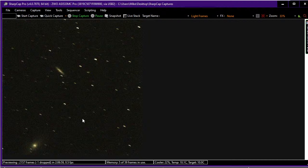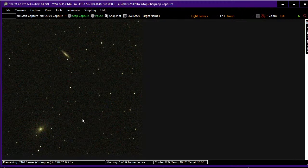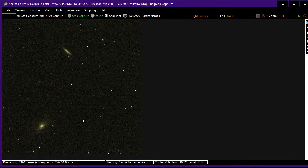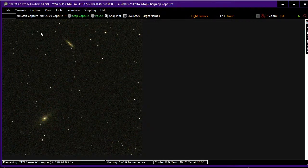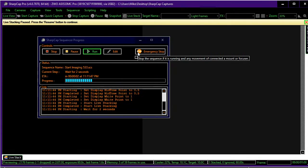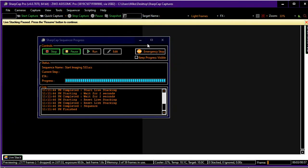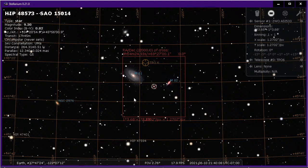Alright. Good. I'm gonna bring you up a little bit. Just a little bit more. Yeah, that's probably going to be about right. M81 and M82. Couple of nice looking galaxies here.